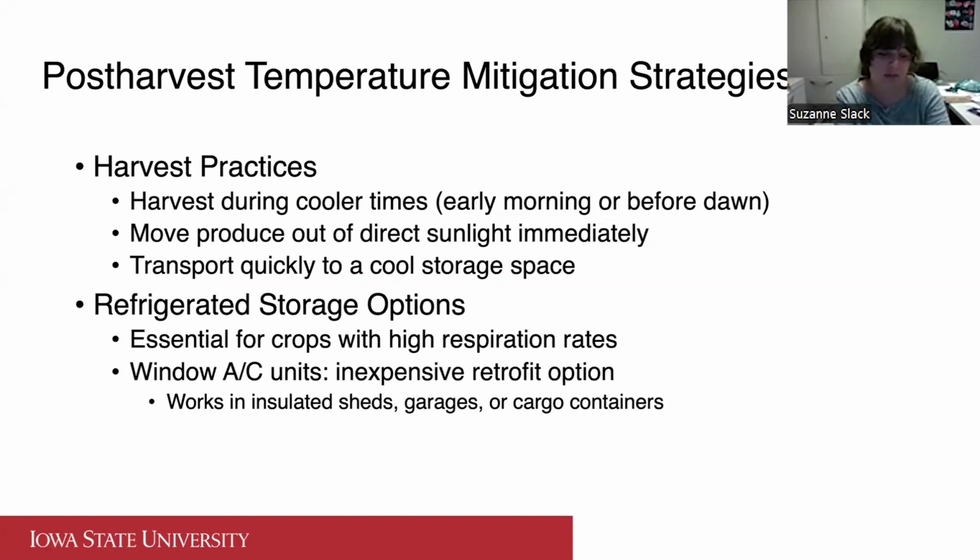There are some ways that you can do this faster than others. For anything that has a high respiration rate, thinking back to the chart that we saw, make sure that they're refrigerated as soon as possible. A lot of folks, especially smaller scale, can just get a window AC unit. It's a really inexpensive retrofit option. Put it in an insulated shed, garage, or cargo container just to hold the produce at a cooler temperature and get it as cool as possible, as fast as possible.